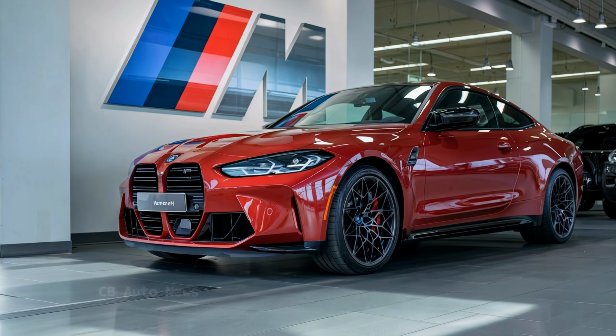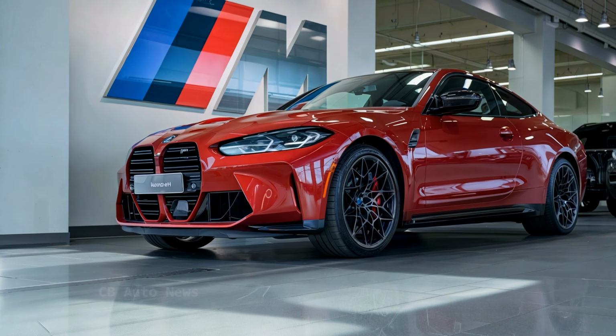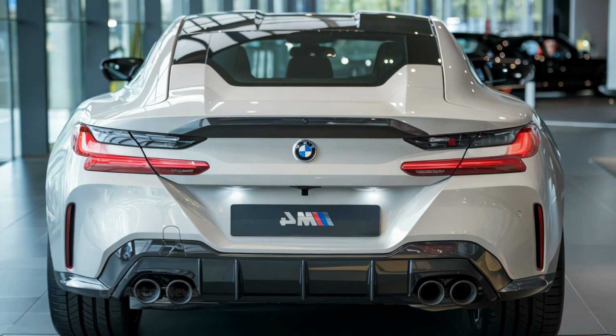That wraps up today's deep dive into the 2025 BMW M4. If you're looking for a blend of power, precision, and luxury, this car delivers it all.